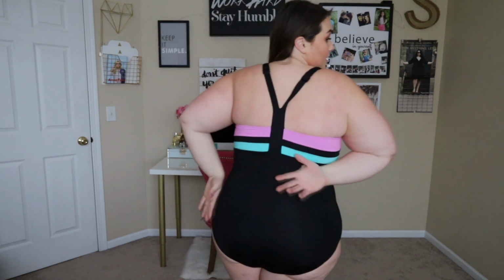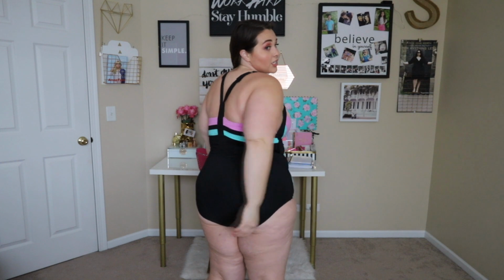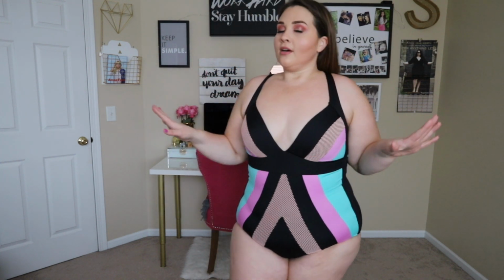The straps are adjustable. It's full coverage. Your whole booty is going to be tucked away nicely, and you can show it when you want to show it. I probably should have taken the panties off, and I would have, but honestly, I'm on my period, and that's just not what we're going to do today.